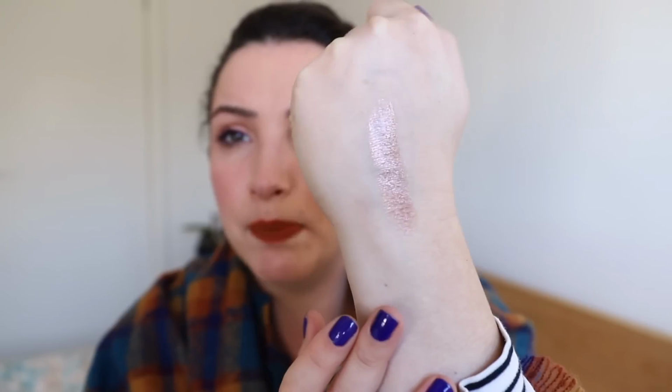But these are super, super, super pigmented, and these don't mess you around. These give you that beautiful shine. Look, hang on, I'm trying to catch the morning light. So they're like metallic shimmers, but you don't need much product. They blend on really nicely because they are that smoother formula. I love it. Everything about it I love.